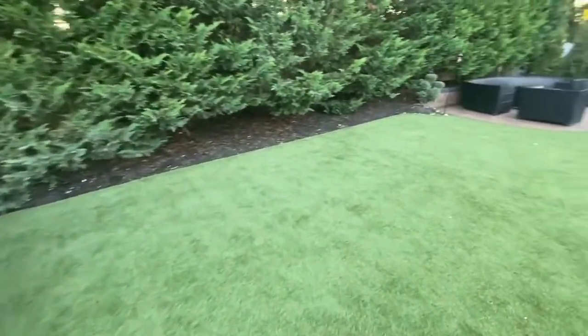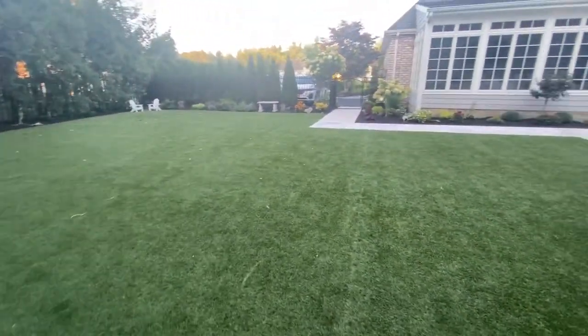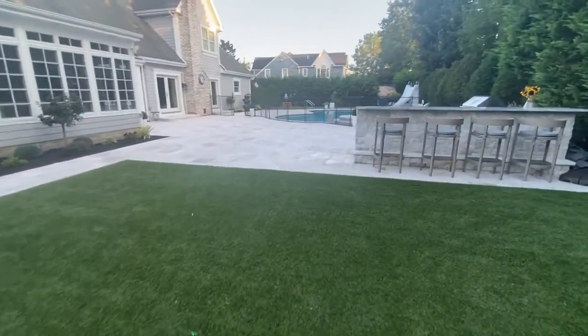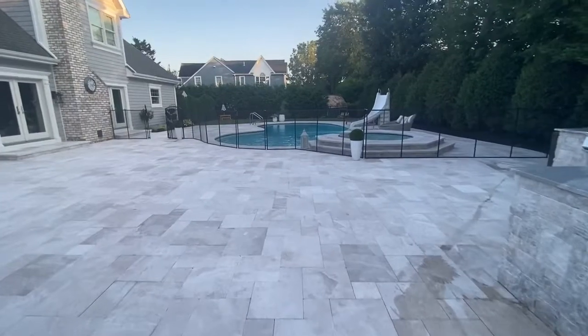For the whole remaining backyard, we installed synthetic turf, making it an all maintenance-free backyard, and also there is no need for any lawnmower to come into the backyard unexpectedly while the homeowners are using the pool.